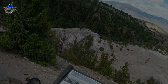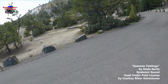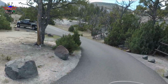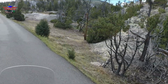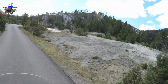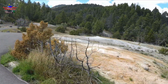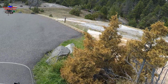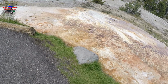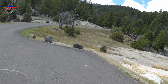Yellowstone. Wow. Well, I see some smoke right here coming out of the ground. Interesting patterns and colors. Is it not interesting, the patterns and colors?